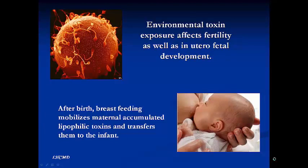One question that I'm often asked is, okay, well, for how long do I have to avoid these chemicals that don't seem to be harming me? Well, I'd say your lifetime, but that may be unacceptable to you, so let's move it more into your perspective. For at least a year before you conceive.